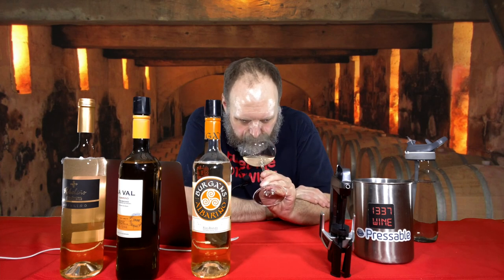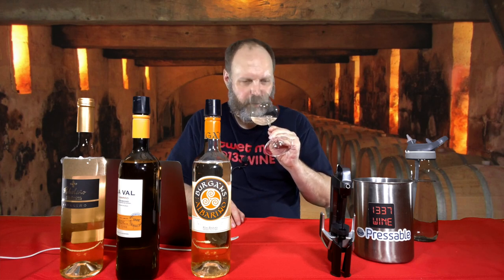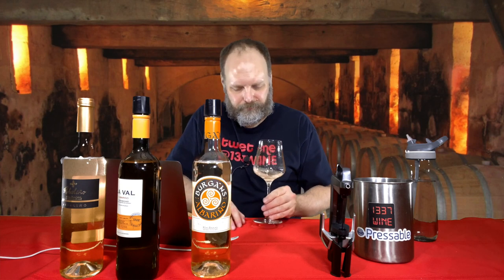It's almost like a creamsicle. Though there's no reason why there's vanilla in here, it shouldn't be, there's no wood. So maybe I'm imagining that because the orange was kind of a richer orange. But yeah, that's pretty much it. There's not much else going on in the aroma.